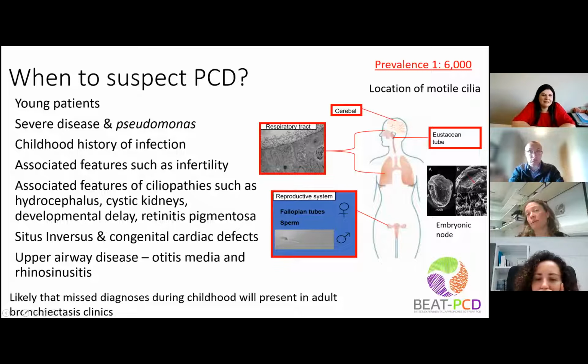Also to investigate people with associated features of other ciliopathies, so things like hydrocephalus, cystic kidneys, developmental delay, retinitis pigmentosa, because we know we have cilia in all of those organs, and therefore if the cilia are affected in the lung, there's also a chance that they are affected in those organs in a small number of people. People with situs inversus and congenital cardiac defects.